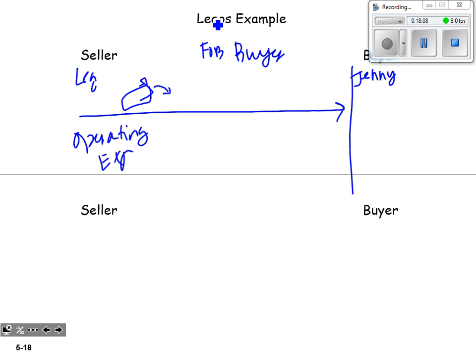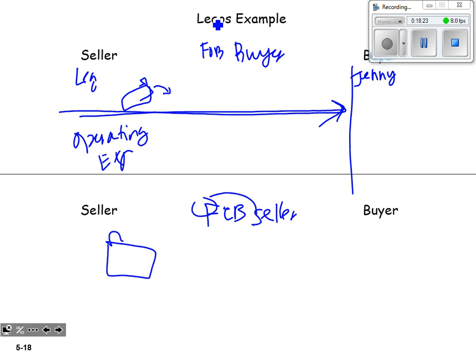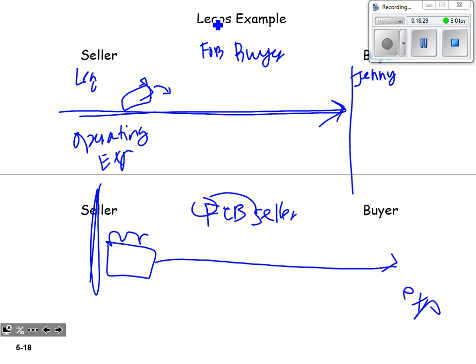Cool. Makes sense. It's just that they own that Lego until it gets to me, versus if it was FOB free for the seller, that means the minute the Lego bricks get on their truck, I actually own them and I have the expense of shipping. Good.